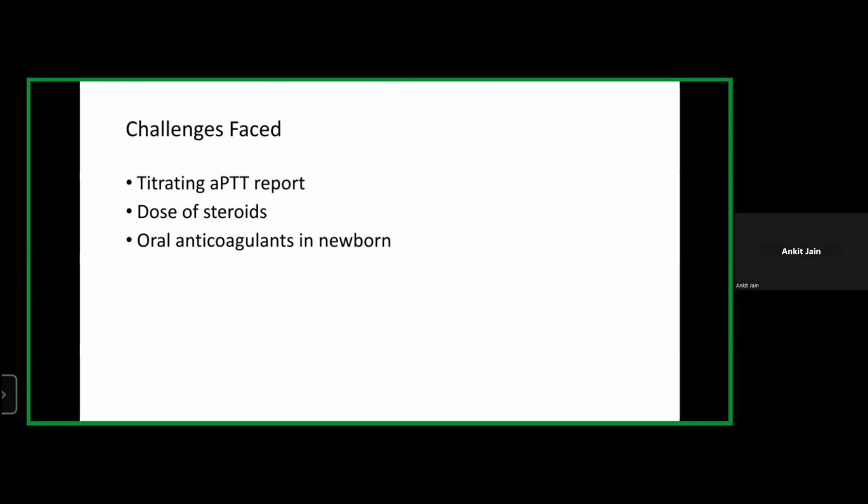Dabigatran is the second one which may come to the market because it is under phase 3 of trial. But all the other factor 10 inhibitors which are commonly used in adults are under various stages of trial for the newborns. There was a fourth dilemma we had faced, which was whether to go ahead with thrombolysis or not to go ahead with the thrombolysis in the baby.